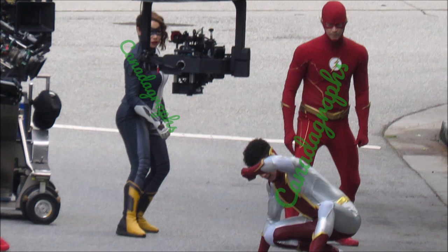I don't know if her lightning is still the same. Obviously that's something you'll see in post-production when we get closer to the episode, but she is back, she is here with Barry, and they are saving a cowering Bart Allen, as you can see, who is near the ground.